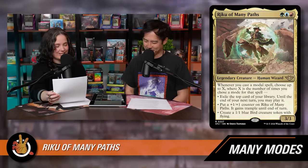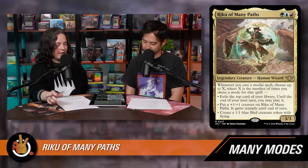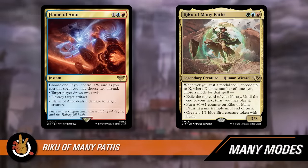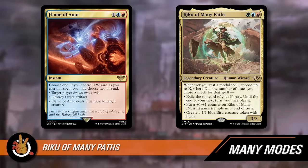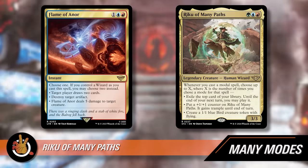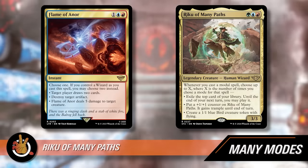You get to decide. Let's talk about something to choose two. You can choose two things. One of my favorite modal spells they printed recently was Flame of Anor. This card is cracked. And Riku is a wizard. One blue, red, choose one. If you control a wizard, you may choose two instead. Perfect. We've got one. Target player draws two cards, destroy target artifact, or deals five damage to target creature.